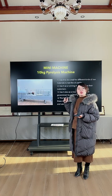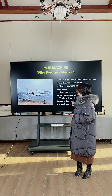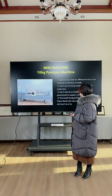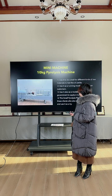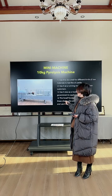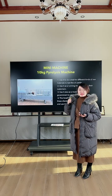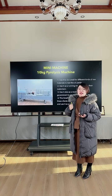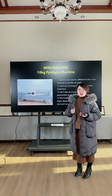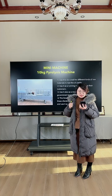It's the totally same design as our big machine. And the small pyrolysis plant is suitable for those who are just starting this project and want to use it as a trial. So if you want to get the price of the 10 kg mini pyrolysis machine, just contact your sales manager or leave your message, comment, and click the catalog or chat now here.